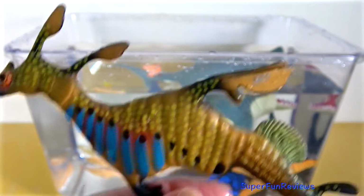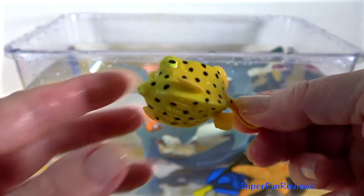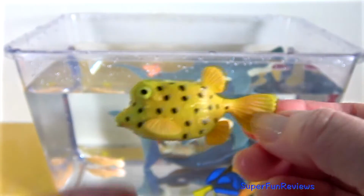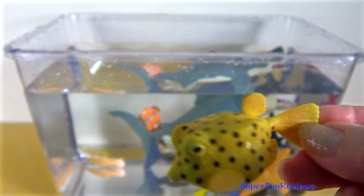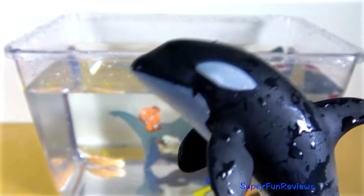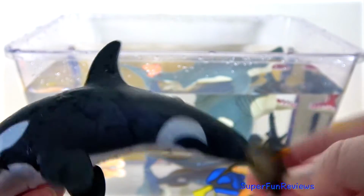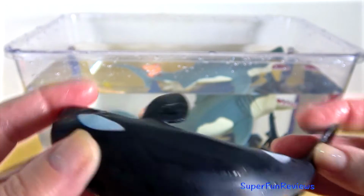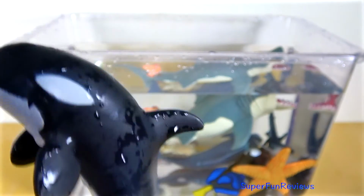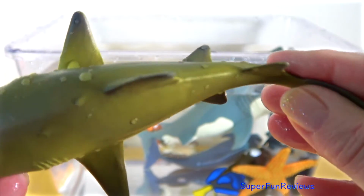The boxfish. When stressed or injured, it releases poisonous proteins from its skin that may prove lethal to any fish in the surrounding waters. Another orca. Every year they travel large distances between feeding and breeding grounds. A lemon shark.